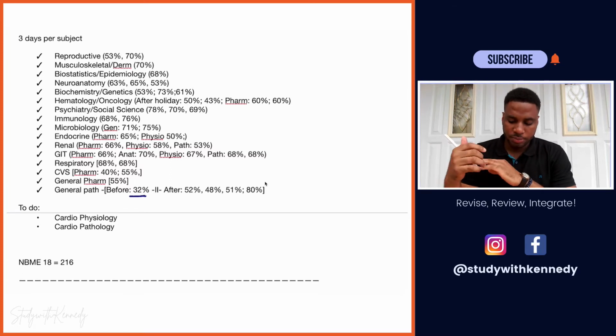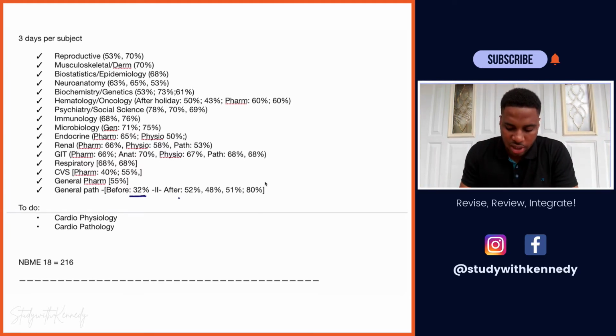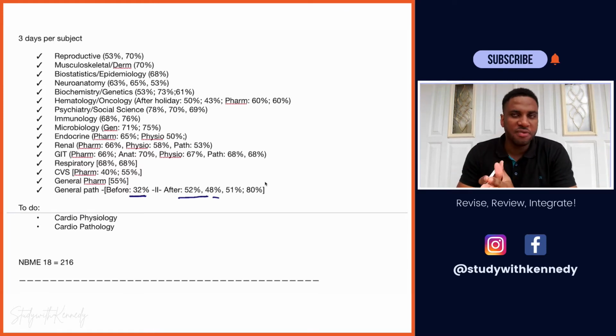So we went through the block. I pointed out where she had problems, what she may be missing, what she might not be missing. And then she did another block and she was at 52%. And then she had 48%. I said, it's okay to get 48%. Again, review thoroughly. Do another block. It was just a 51.